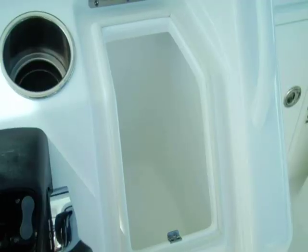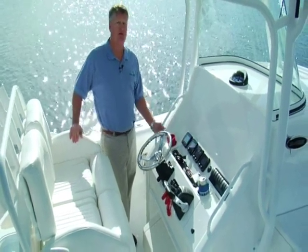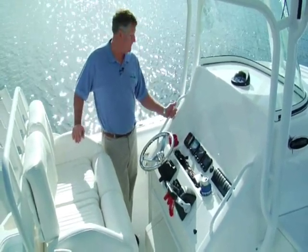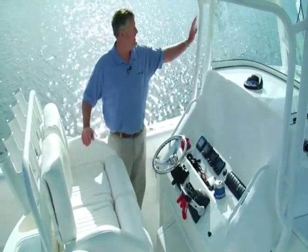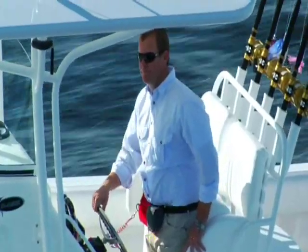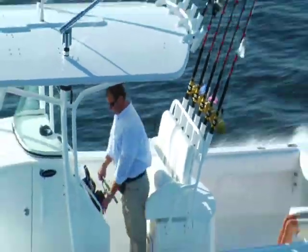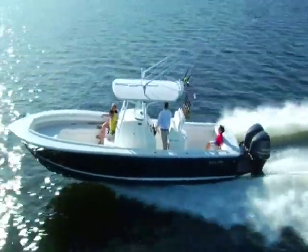Glove box for all those additional things. Handrails on the side, particularly important when you've got little people on the boat. These particular handrails are white powder coated, but they're also available in bright dip anodized if the bright dip anodized option is chosen on the T-top frame. I'd like to now show you what we call the 3X Deluxe Live Well.